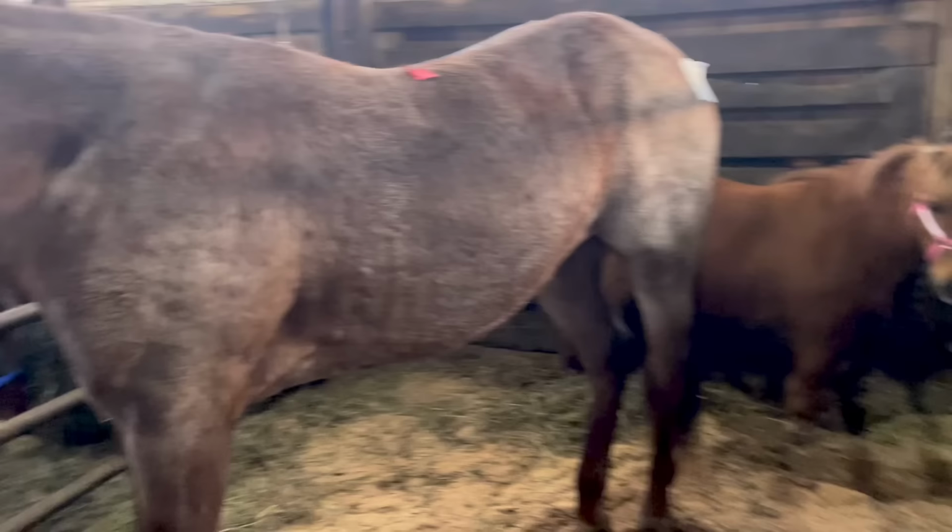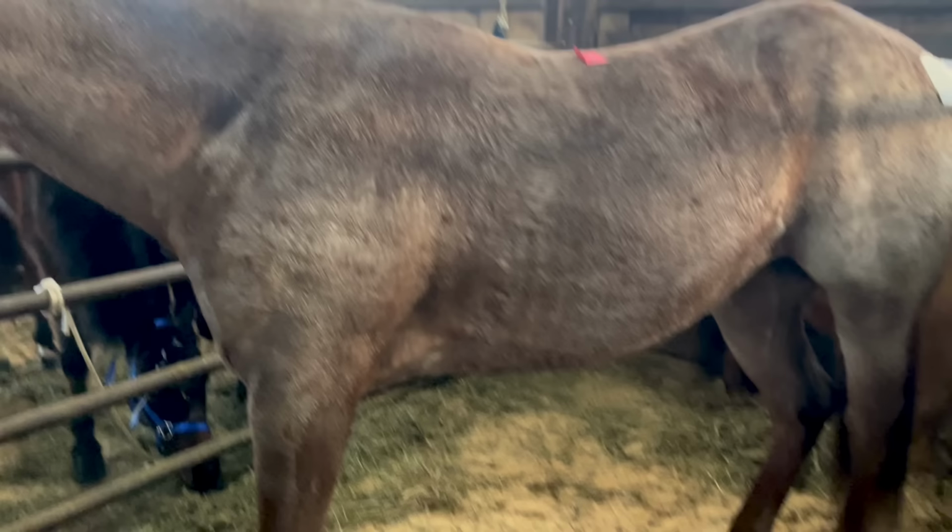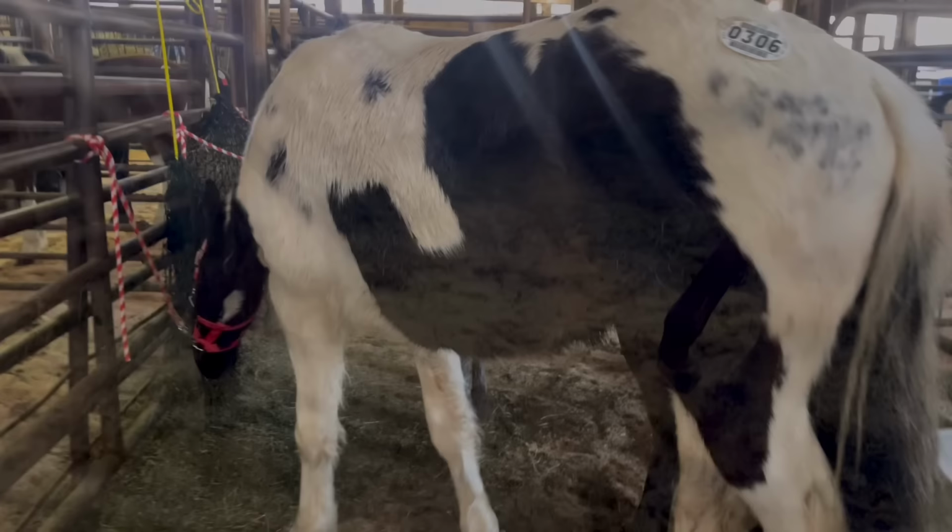As of now, the Appy is out, but we'll see how he moves later. So this is a roan, and you can just tell there's some issues going on. The horse is parked out. Their posture is very interesting, and sometimes that can be a sign of pain. Auctions are always hit or miss.